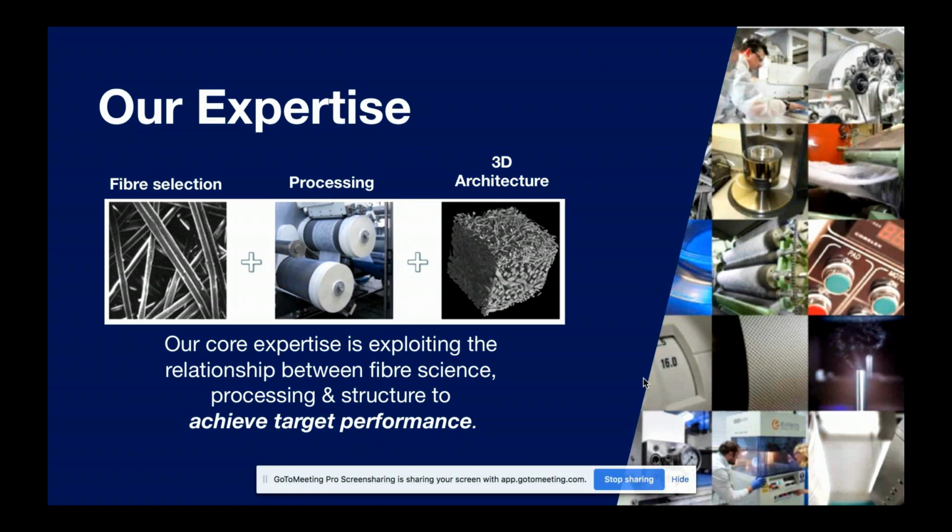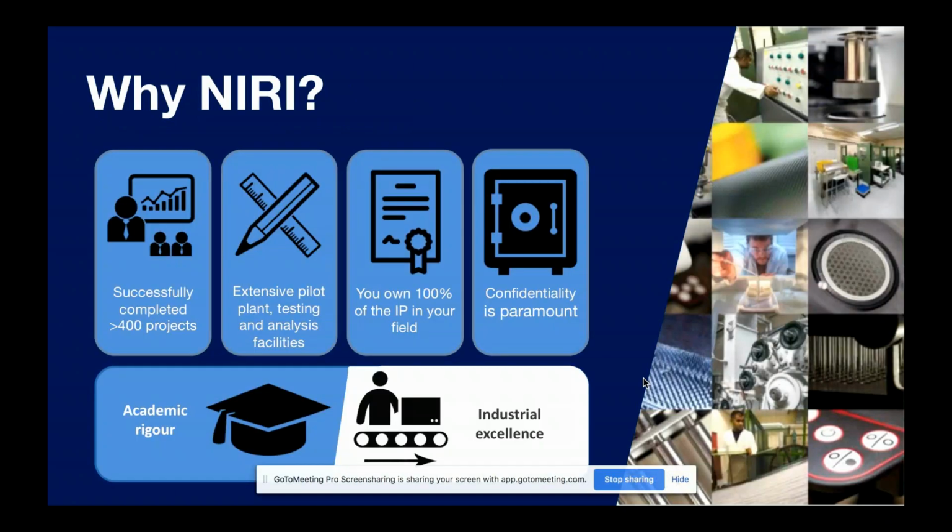And since 2005, we've been quite busy. We've successfully completed over 400 projects for over 150 different companies. And we're combining the academic rigor and the industrial excellence to generate IP in your field and own. And because we're also not publishing like a university would do, we're able to offer this on a confidential basis. So we believe confidentiality is at the root of everything we do.